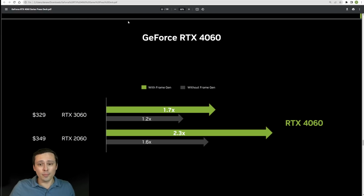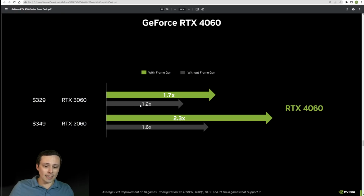What about the performance? So the performance of the 4060 is, according to Nvidia, 20% faster than the RTX 3060. Now, with frame generation, of course, you would get more, and then comparing to the 2060, which came out at $349, they're claiming a 60% performance uplift and a more than doubling of performance if you're including frame generation in that number. So I've got mixed feelings here. Again, 20% performance uplift. That's not mind-blowing, although it's doing it actually for less money, not even the same money or more money. That's encouraging. But again, there is that caveat of you're losing 4 gigabytes of VRAM.